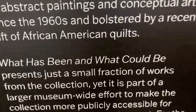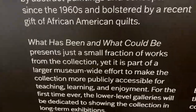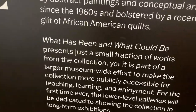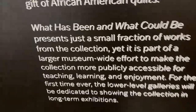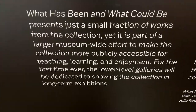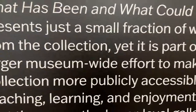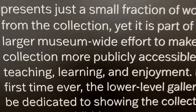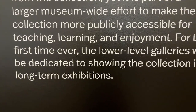What Has Been and What Could Be presents just a small fraction of works from the collection, yet is part of a larger museum-wide effort to make the collection more publicly accessible for teaching, learning, and enjoyment for the first time ever. It's like Star Wars for the first time ever. Lower level galleries will be dedicated to showing the collection in long-term exhibitions. Again, long-term.